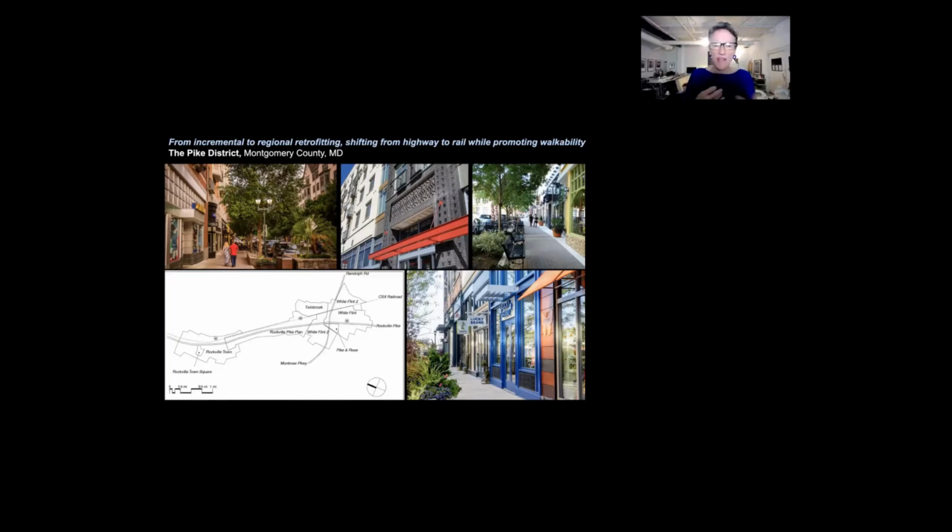I mean, we're operating both at the scale of fine-grained placemaking and at a regional scale, transferring trips from the highway to the rail system. So a pretty remarkable transformation, and one to continue to watch.